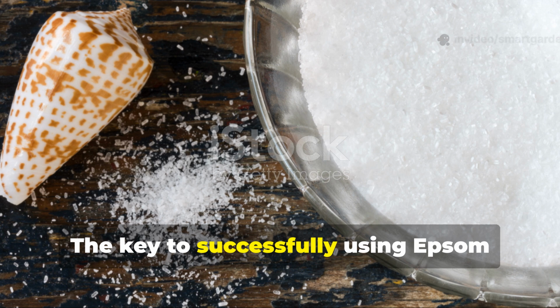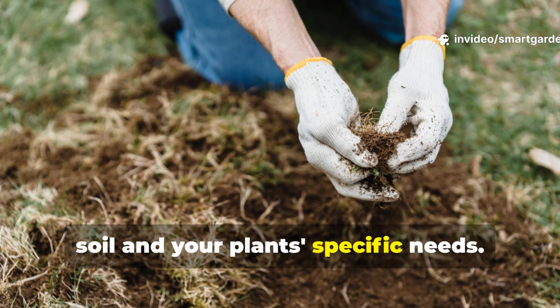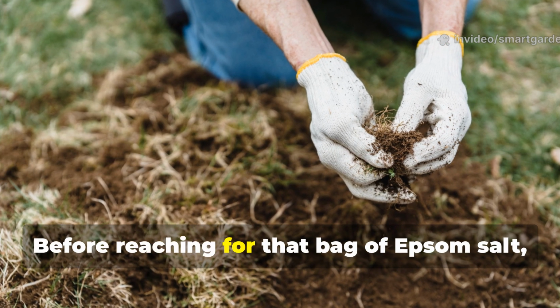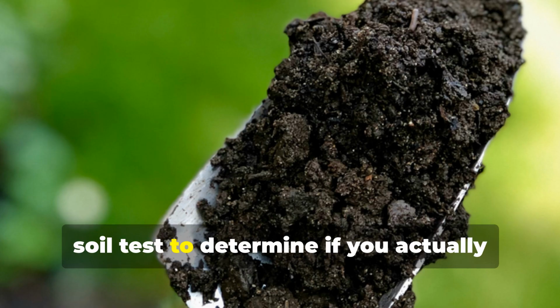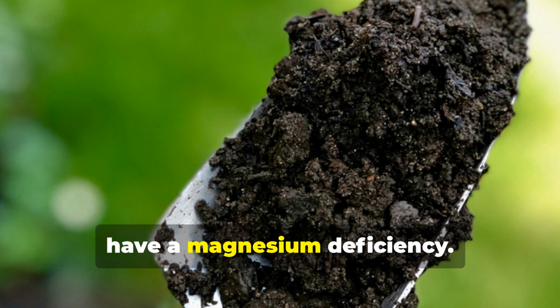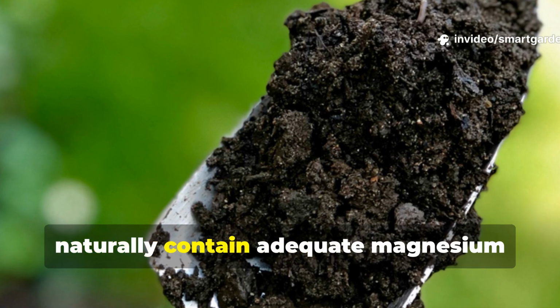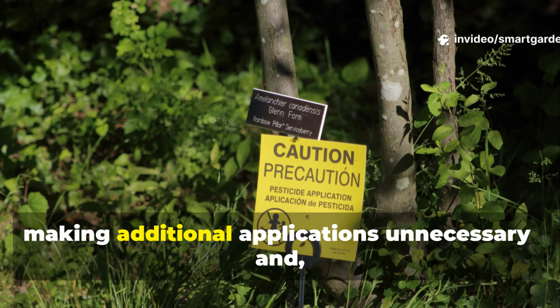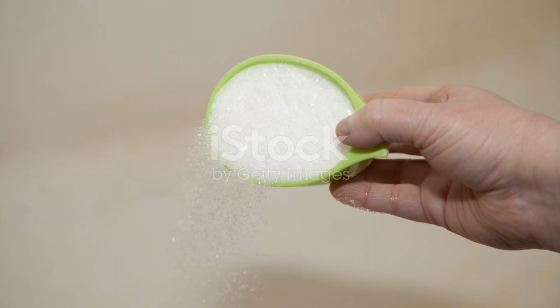The key to successfully using Epsom salt really lies in understanding your soil and your plant's specific needs. Before reaching for that bag of Epsom salt, it's a good idea to consider getting a soil test to determine if you actually have a magnesium deficiency. Many soils, especially clay soils, naturally contain adequate magnesium, making additional applications unnecessary and, honestly, potentially harmful.